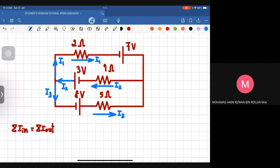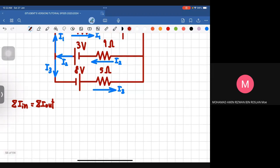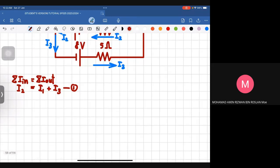Right. Lepas tu kita apply lah Kirchhoff first rule which is junction. So the one yang going into the junction is I2. Going out I1 plus I3. So ini kita punya first equation. Okay. So from here kita boleh apply second rule sudah.